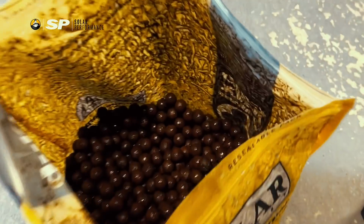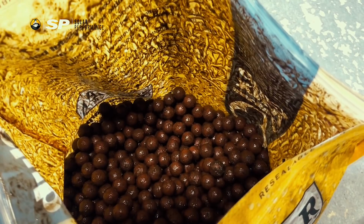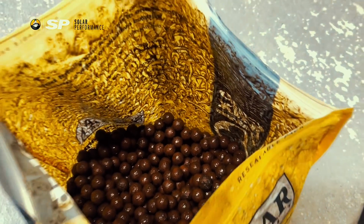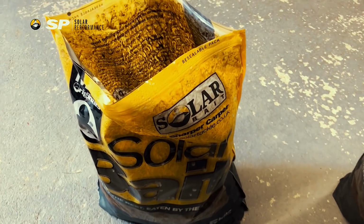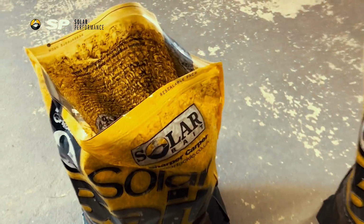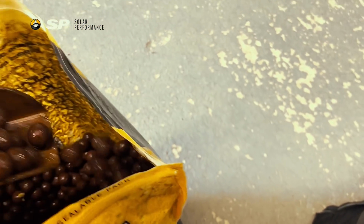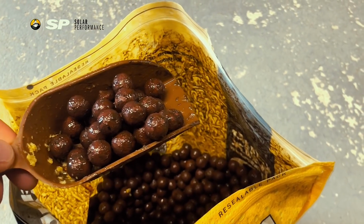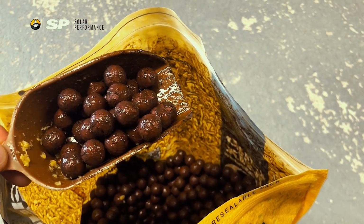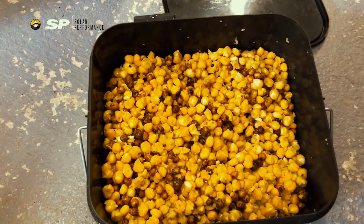So first of all, give them a good glug in the Marine 17, and I add some GLM powder and liver powder, and I basically come down to the garage every day or so and just give them a good shake around and just look whether it needs any more liquids added or any more powders. But effectively, this is a finished bag ready for this week's session, and you get a really nice coating on them, and you can see that the powders stick to them as well, so it gives off great attraction. I do also use some maize and tigers.